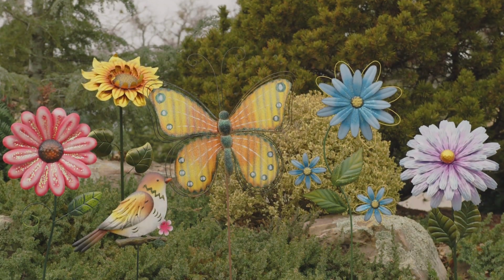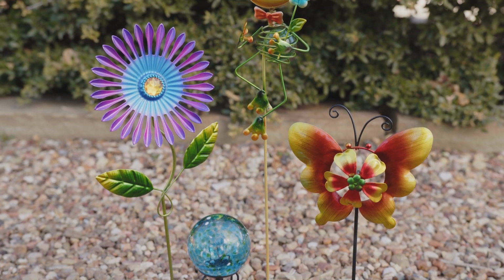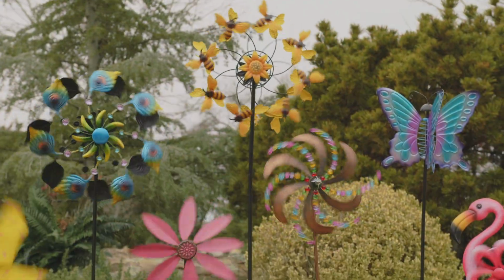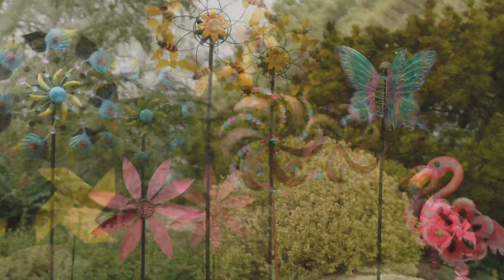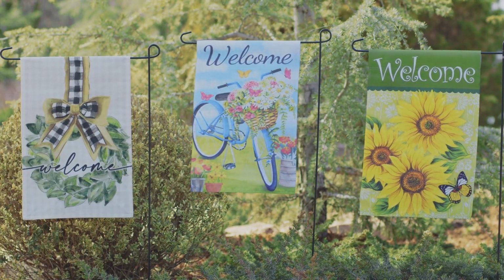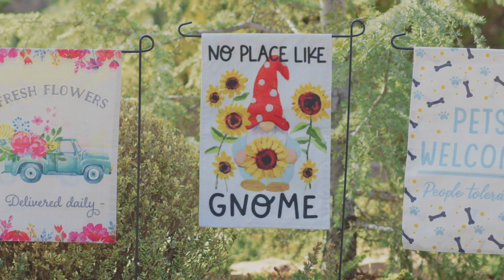Looking to bring in a quick pop of color? Choose from our huge selection of vibrant garden picks, everything from flowers to butterflies to sweet little birds. If you want to add life and movement, we have wind spinners in lots of fun shapes and sizes. Explore an array of garden flags in every style you can imagine. They're the perfect way to celebrate the season.